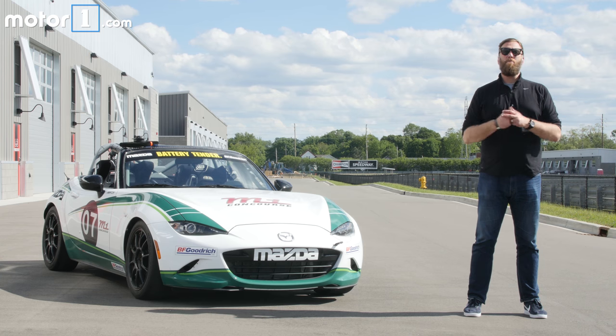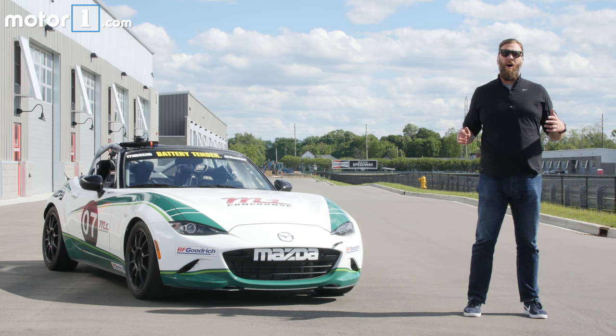They say that every weekend, there are more Mazdas on racetracks and club circuits than any other brand in the world. And there's a good reason for that. The Mazda Miata is lightweight, inexpensive, and fantastic handling. So imagine what happens when you take all of those qualities and turn them into a race car. This is the Mazda MX-5 Global Cup car, and it is exactly the answer to that question.